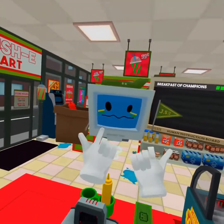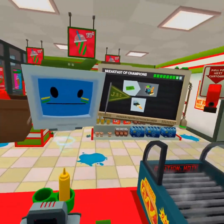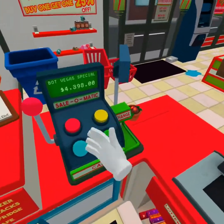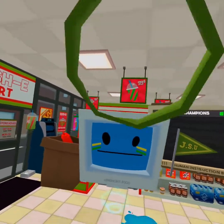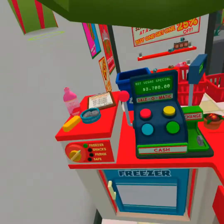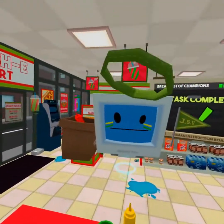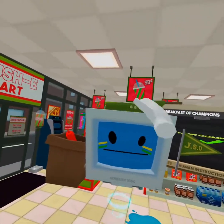All right, here's your paper currency. Don't forget to hand over the change. Many thanks. Have a profitable day.